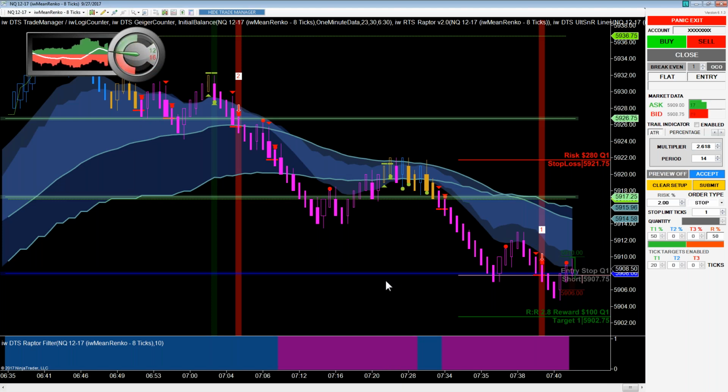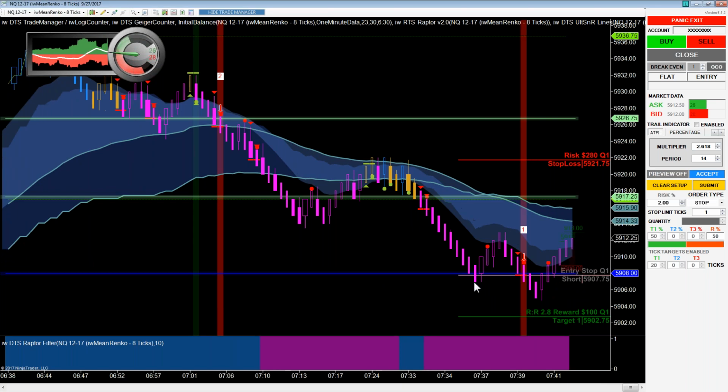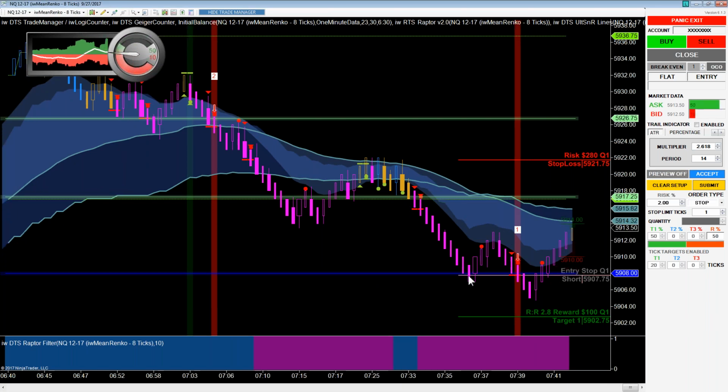The reason is logistics and trade management. If I get into this signal here, I've got a little bit of room to do something with my stops, maybe take profit before I encounter the primary resistance line. If I take the signal at the line or very close to the line, you can see I may have to ride out a little bit of a reaction before I can do anything with my stops. So that makes the trade a little bit more difficult.